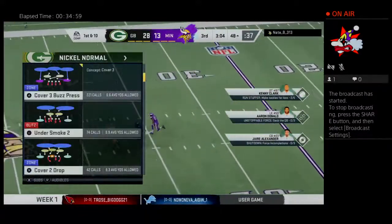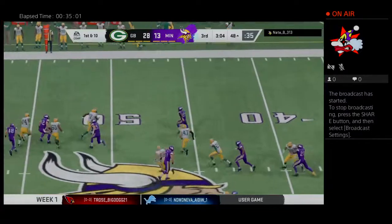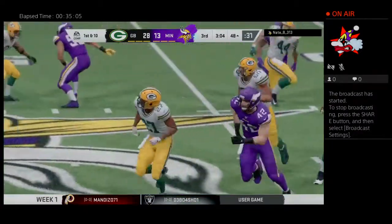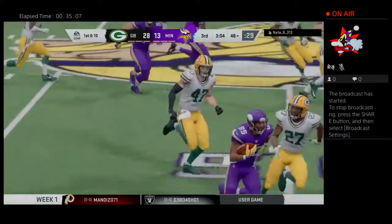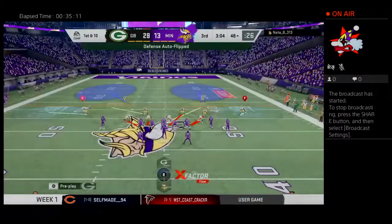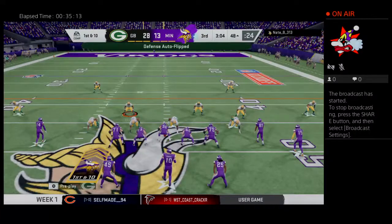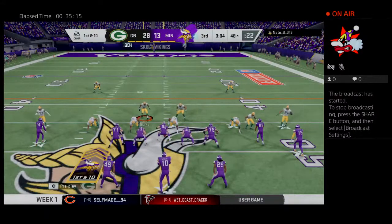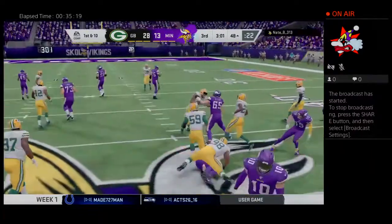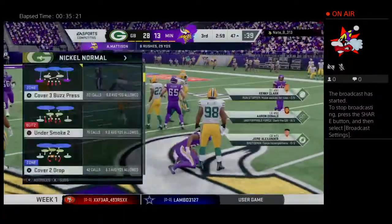A great return there of 22 yards. And the Vikings, they'll be set up well as they take over in great field position. 1st and 10. Ready, break. Two's the mic. Check. 42's the mic. Check pass. Here's Madison running on first down. And they'll get this just to the 47.